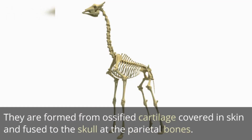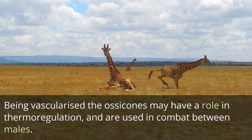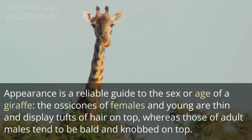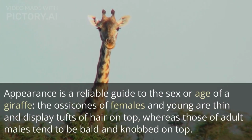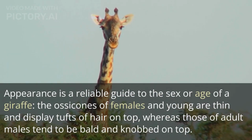They are formed from ossified cartilage covered in skin and fused to the skull at the parietal bones. Being vascularized, the ossicones may have a role in thermoregulation, and are used in combat between males. Appearance is a reliable guide to the sex or age of a giraffe. The ossicones of females and young are thin and display tufts of hair on top, whereas those of adult males tend to be bald and knobbed on top.